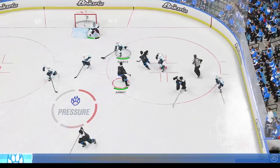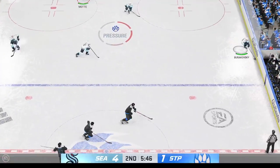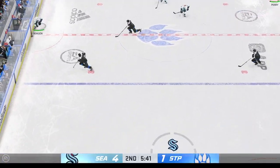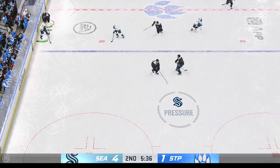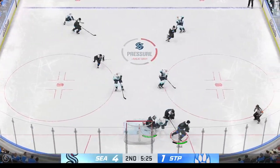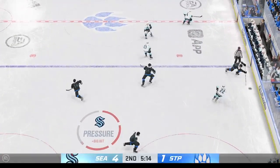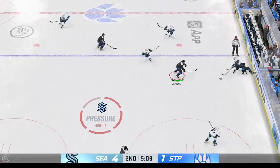And they win the defensive zone faceoff. Seattle's looking to break out. Now a quick pass to Borgen. Good use of the body on the play. Fires it on net. Blocker saved by Knight. When the puck's in the low slot, the goaltender gets right out next to the shooter and makes the save.